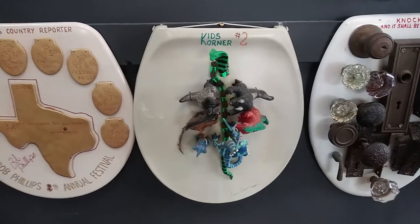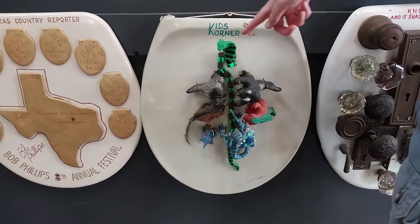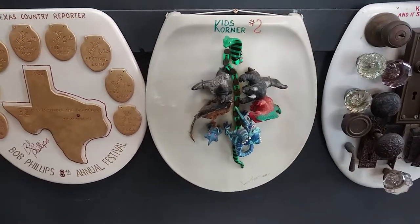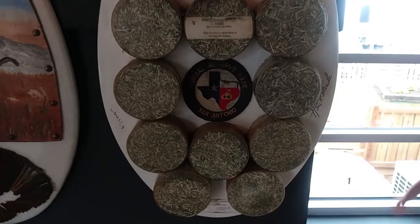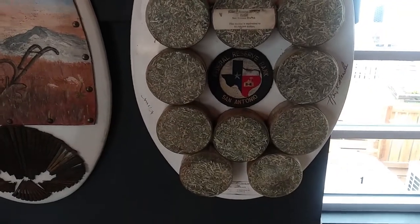So what is this, Joe? A kid's corner. Huh? Number two. Wait, that's a kid's corner? Number two. Oh, no. Oh, wah, wah, wah, wah. Apparently this seat is made with $1 million of shredded money.